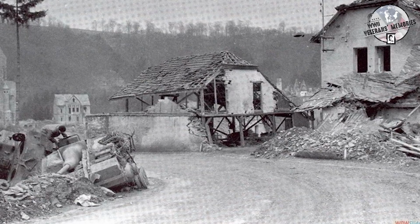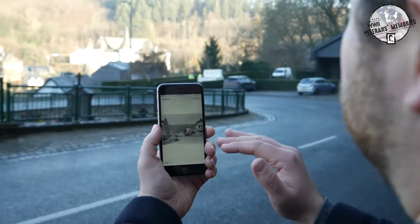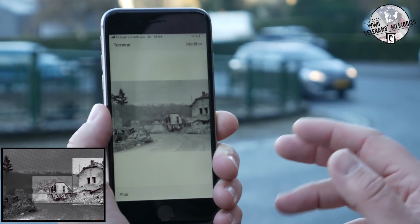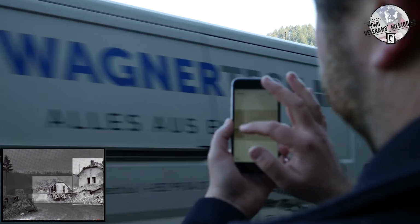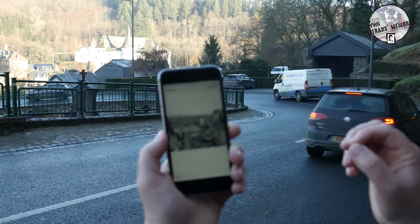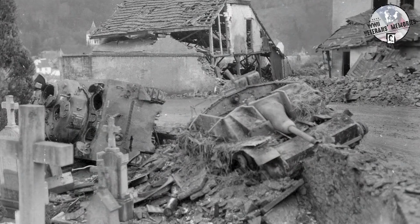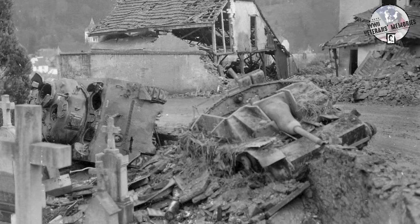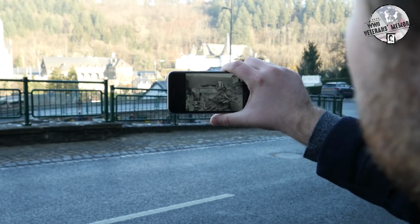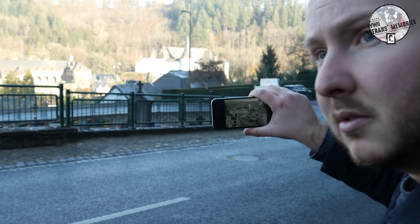A lot of things have changed since, because the two houses were so damaged that they've been destroyed. They haven't been replaced. I've got another picture right there that's the same, but on that picture, what's interesting is that you can see some of the crosses of the cemetery. I'm just wondering if by any chance some of those crosses are still there. Do you want to check that out? Yeah. All right.